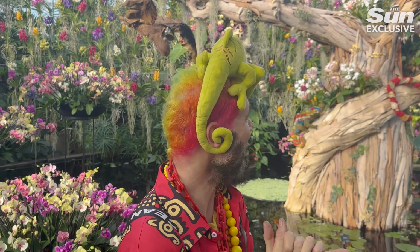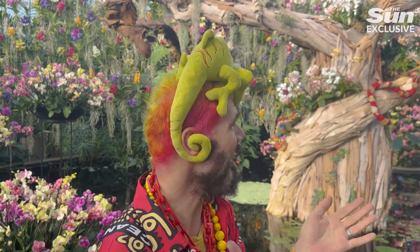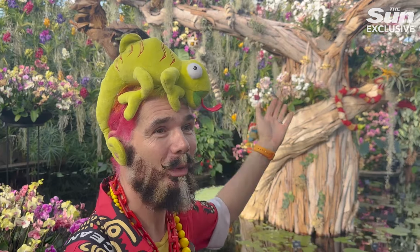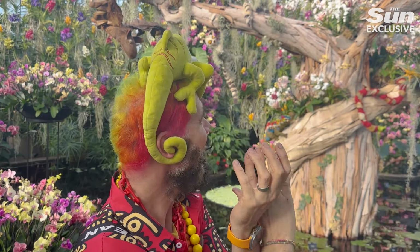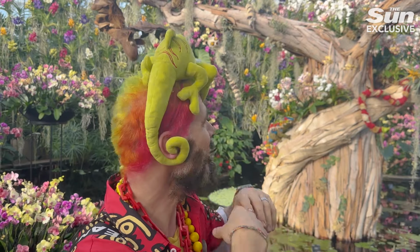The theme this year, Madagascar. And for the central display in the pond, we created this baobab, which is a lover's baobab, which is two trees that are entwined together. And it's a tree of life. So it's about love and life.